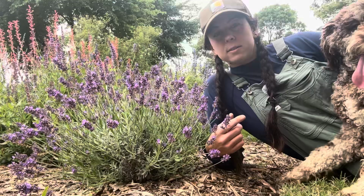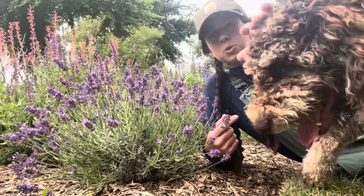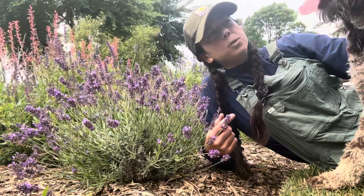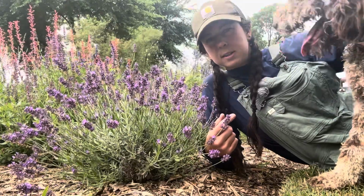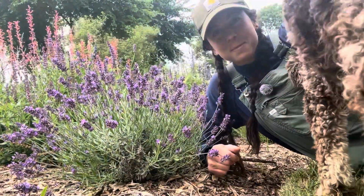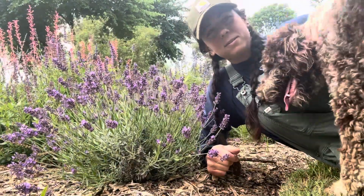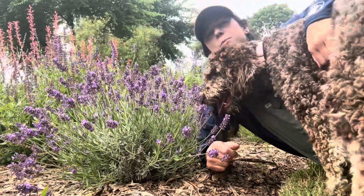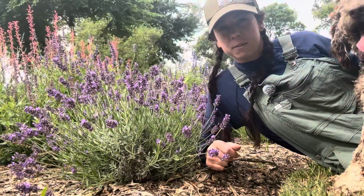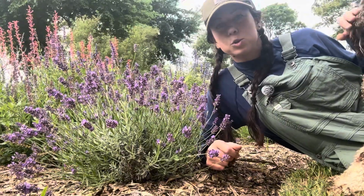As a reminder, I'm in north central Texas. I'm like an hour north of Waco. And I think that most people who garden in Texas get fed some kind of lie, that they can't grow lavender here. You absolutely can.